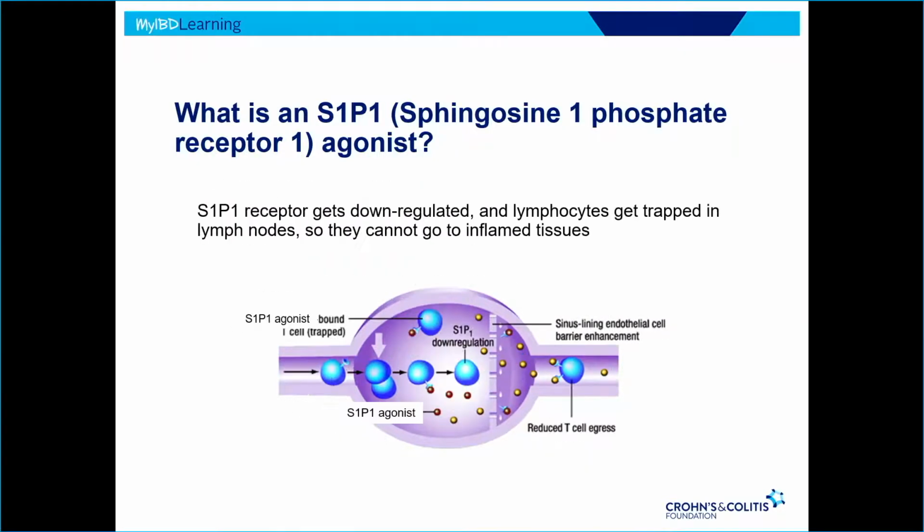So what does this drug do? Well, this drug basically floods the lymph node with something similar to S1P so that the lymphocytes can't find the gradient. They don't know which way to go, and they get trapped or stuck in the lymph node. What that means is that those lymphocytes are not circulating, and we see a reduction in circulating lymphocyte numbers.